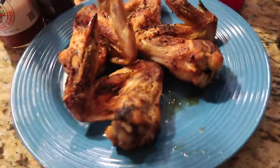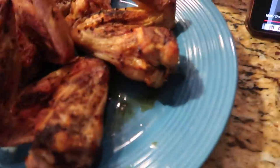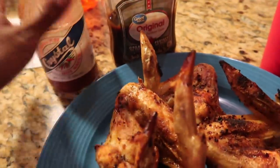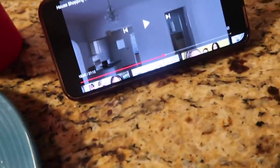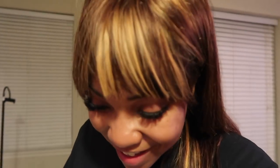Y'all, this is so ghetto. This is all I'm eating. I ain't make no side. I got my barbecue sauce, I got my hot sauce, I got my Minute Maid zero sugar, and I'm watching YouTube. Y'all, this is dinner. Quick dinner. It's 10:40. I need to be in bed in the next 25-30 minutes, so this is just what it is.